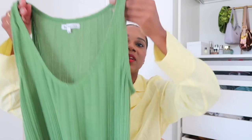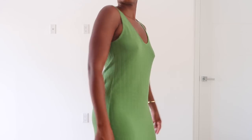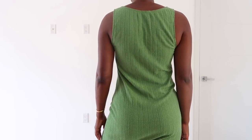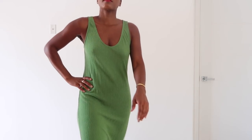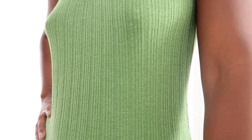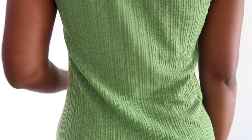Next up is another dress from Reformation that you guys have seen me wear a lot in my vlogs. But it is this beautiful knit green, very lightweight, pretty much like a maxi dress. Definitely one of those just throw on and go, throw on a sneaker, grab a bag and a sunglass and just be out the door. It's very soft and I absolutely love it. I got it in a small. I tend to notice that Reformation always runs big, at least one size big. So even though I'm normally a medium everywhere else, if I buy something from Reformation, I always get a small.